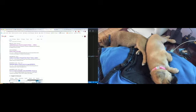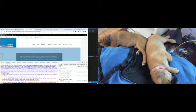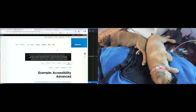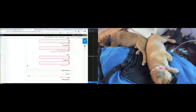So to test RTL, there's this attribute on the HTML tag called dir, for direction, and right now it says LTR, which means left to right. So on the left-hand side it starts and goes. So we're going to do RTL up here. And everything should flip, ideally, so you can see everything is mirrored. And there's a lot that goes into it.